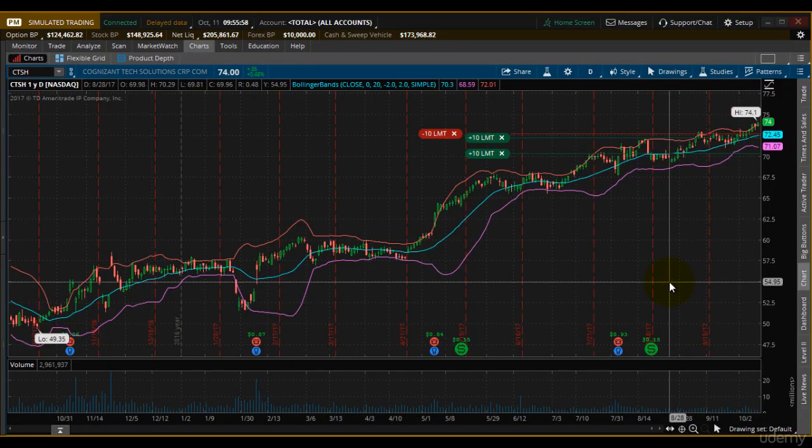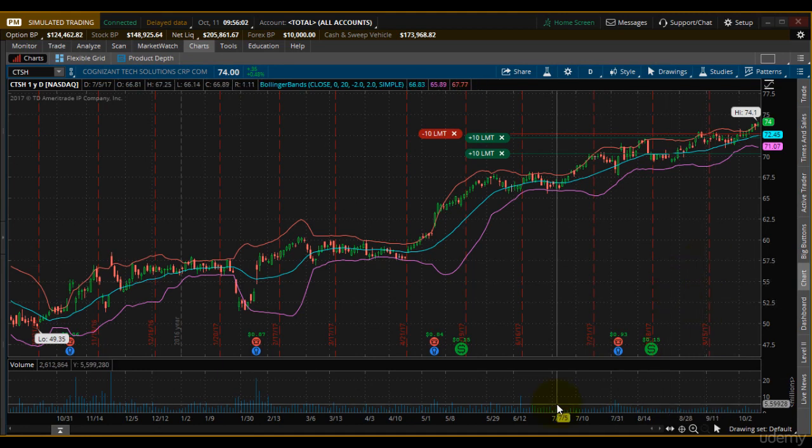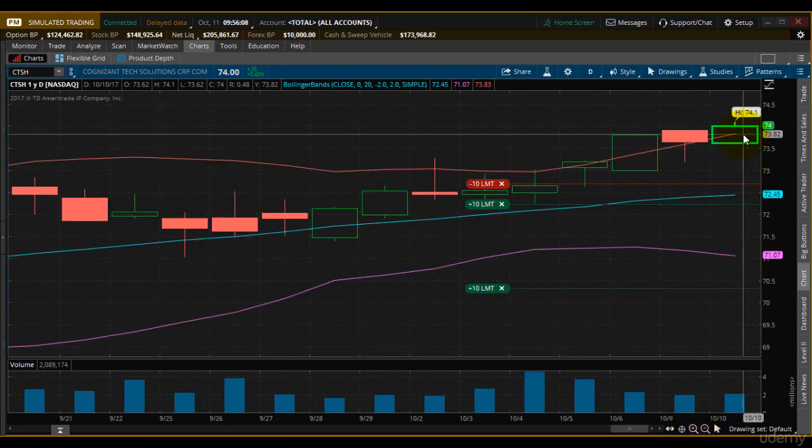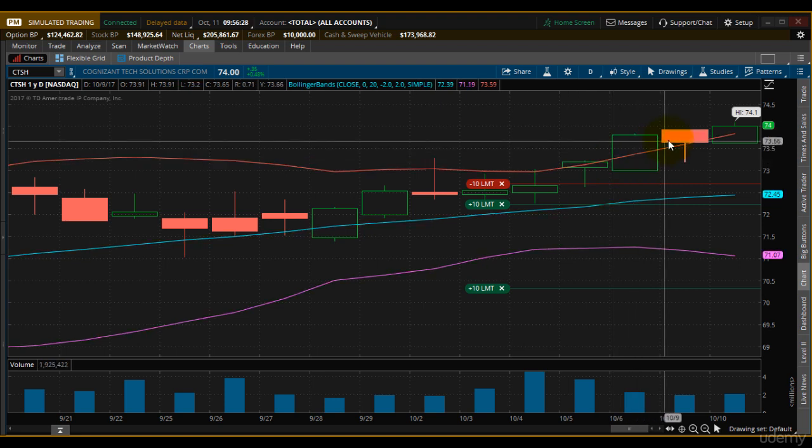Hi guys, today is early hours of Wednesday, and as you can see, on Tuesday the price went from its open of 73.62 to a high of 74.10 and closed at 74, which is 0.48% higher than the previous close. So as you can see, our rate is climbing slowly and gradually.